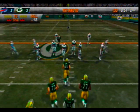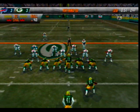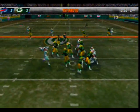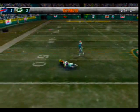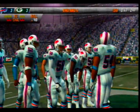Ball on their own 43. Ball on the 43-yard line. Go make a play. Nickelback in this time. Dropping back to pass on first down. Gets rid of it. He hits his receiver. Number 48 is there on the stop at the 49-yard line.